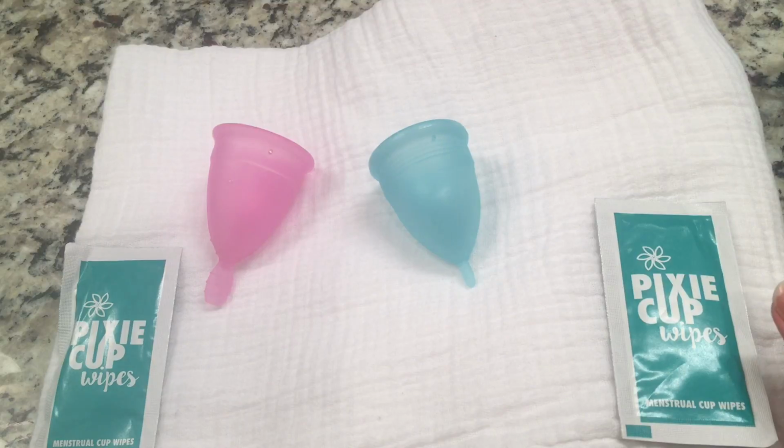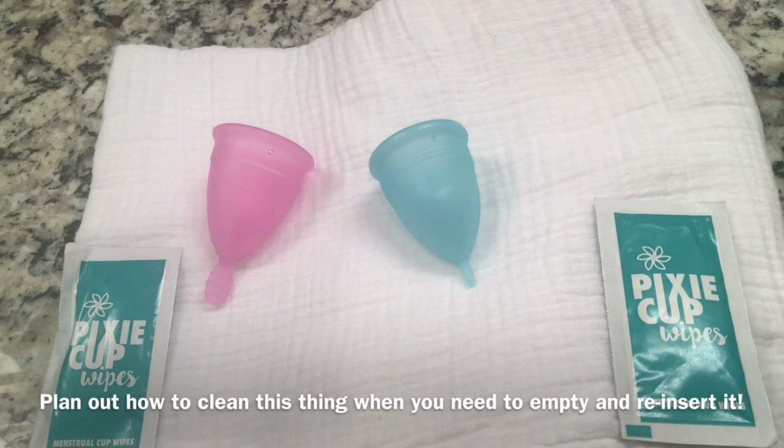I've also read about other women who use a little spray bottle, like the kind that you get after you give birth, honestly, a little peri bottle. They just keep a little bottle of water in their diaper bag or in their purse, and they clean it out. So let me get that out of the way first.